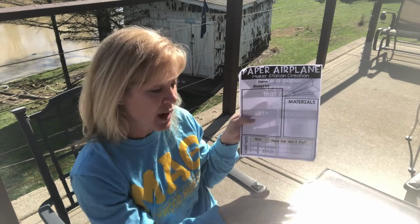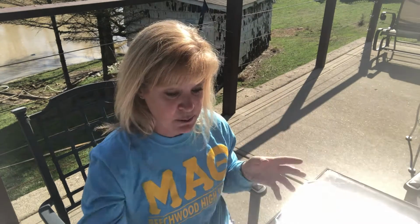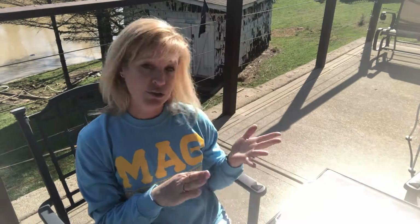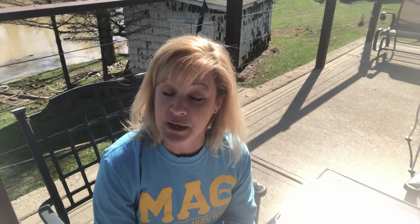Now remember, today we're actually gonna measure using inches, but as we know as scientists, especially as preschool scientists, you can use anything to measure. You could use a deck of cards, you could use blocks, you could use shoes. You can use anything that you want, as long as you have some form of measurement that you can tally up to see if your experiment worked. So we talked about our question, can we make a paper airplane and can it fly? We got our materials, we're all ready.